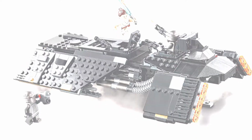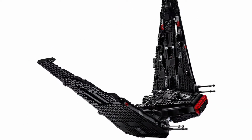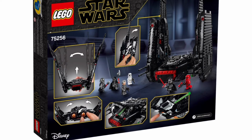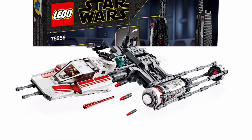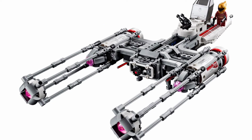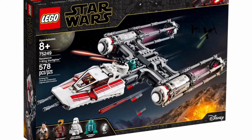Kylo Ren's shuttle is also a bit of a big deal, an improved version of the ship, the right colour, and the wings tilt properly. It's got good minifigures as well, and the Resistance Y-Wing is still available. This is one of the most interesting Resistance sets that they have done, with a cool droid and the colour scheme is really nice.